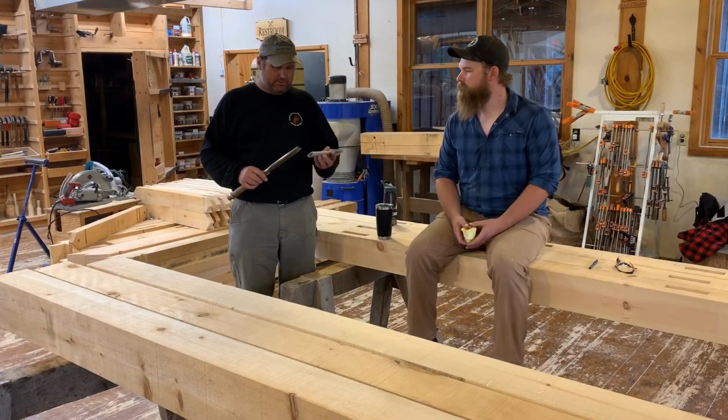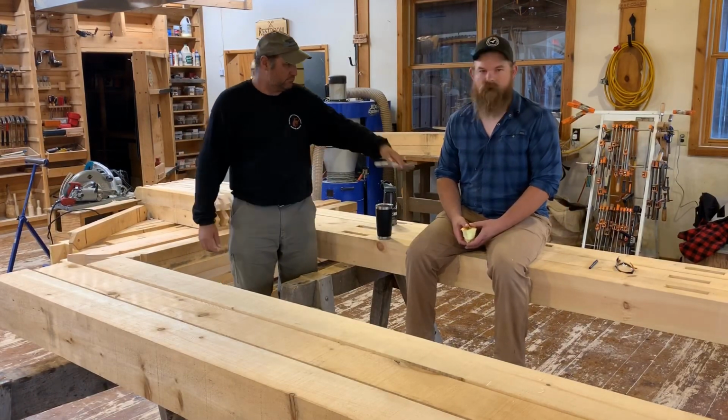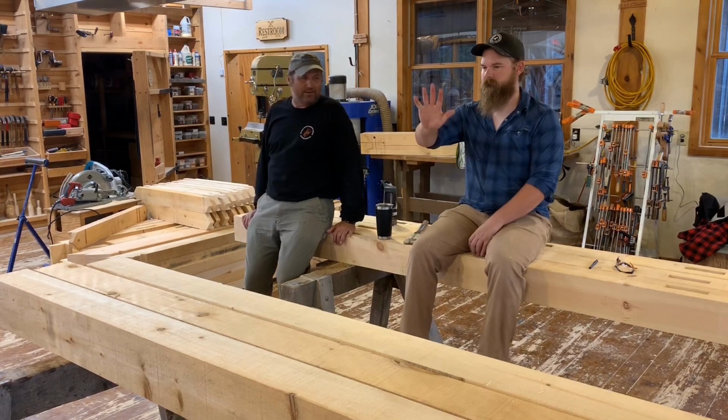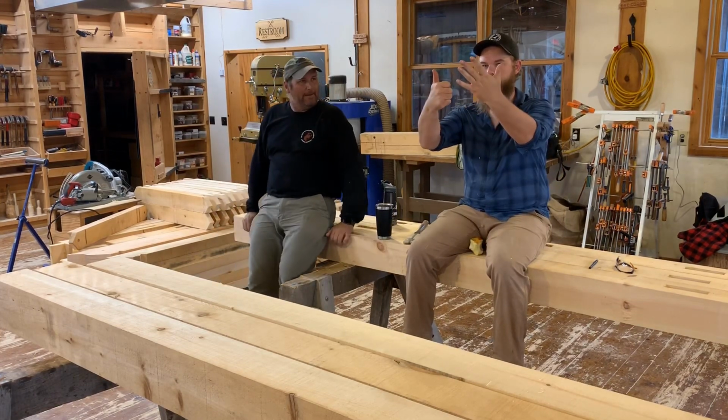So nice and sharp, we'd do a chisel drop. No, don't drop your chisel. Boom, day six is in the books. Bam!